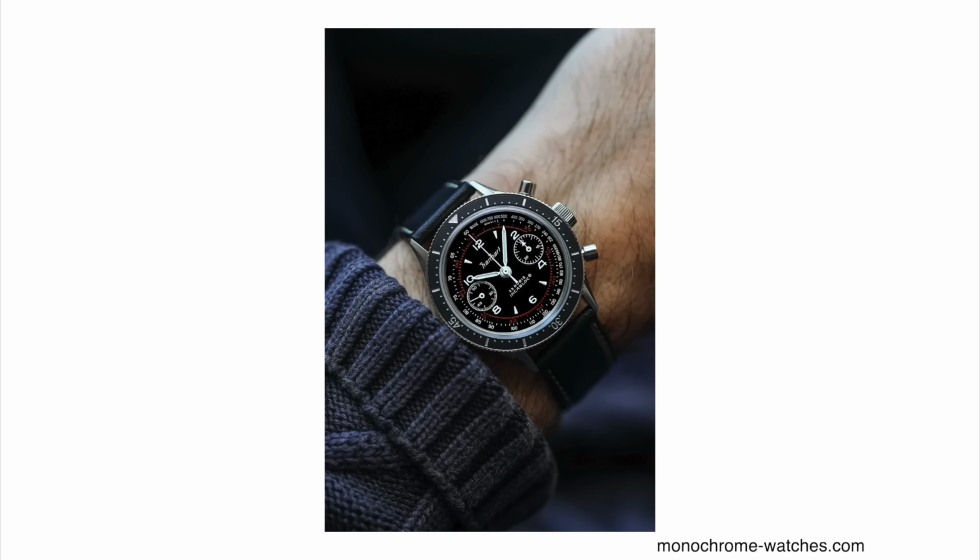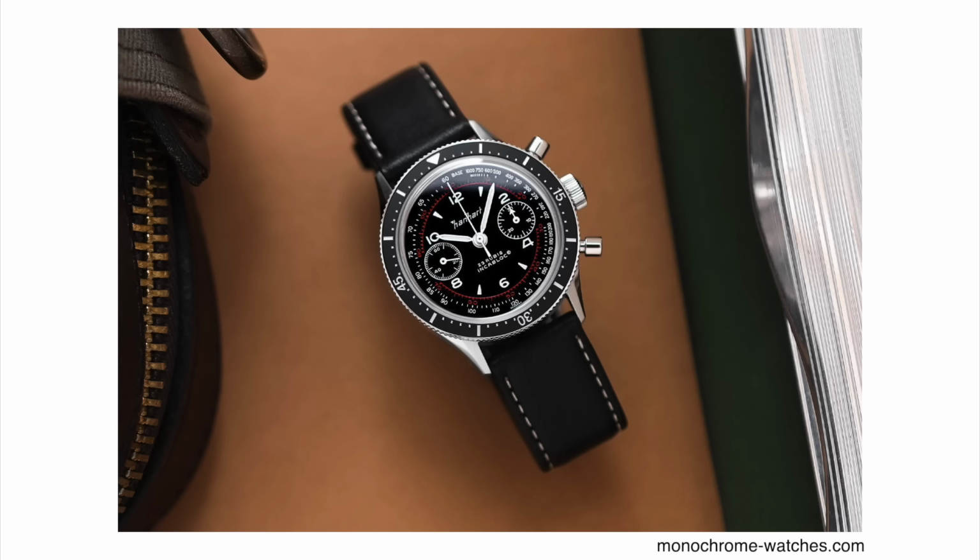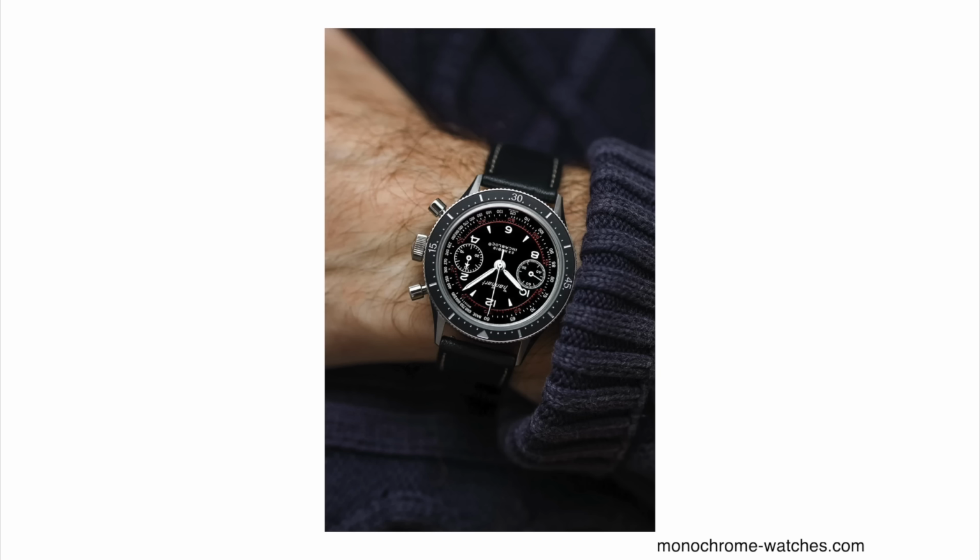I think it looks better than the one released last year. It still comes in the same case, 39mm diameter by about 13.5mm in case height. It still features 100 meters of water resistance, and it is still made out of stainless steel. This one is powered by the same movement, the Sellita SW510 manual wound chronograph movement that beats at 28,800 vibrations per hour, and it has 58 hours of power reserve.